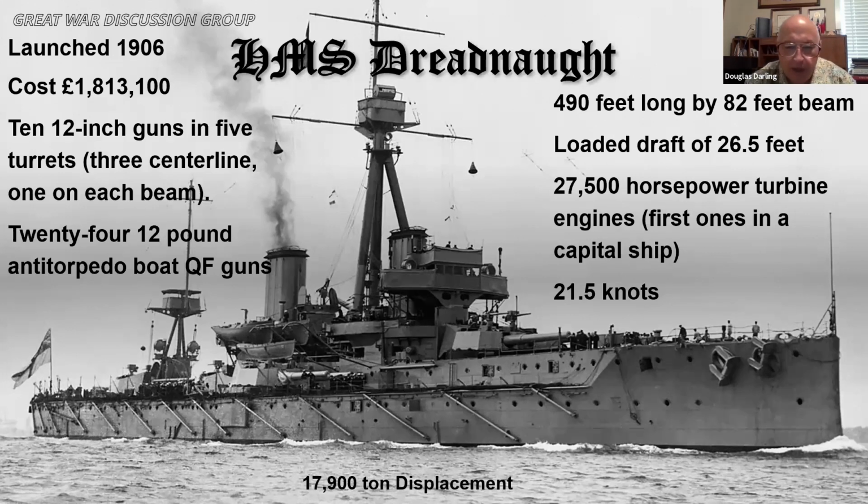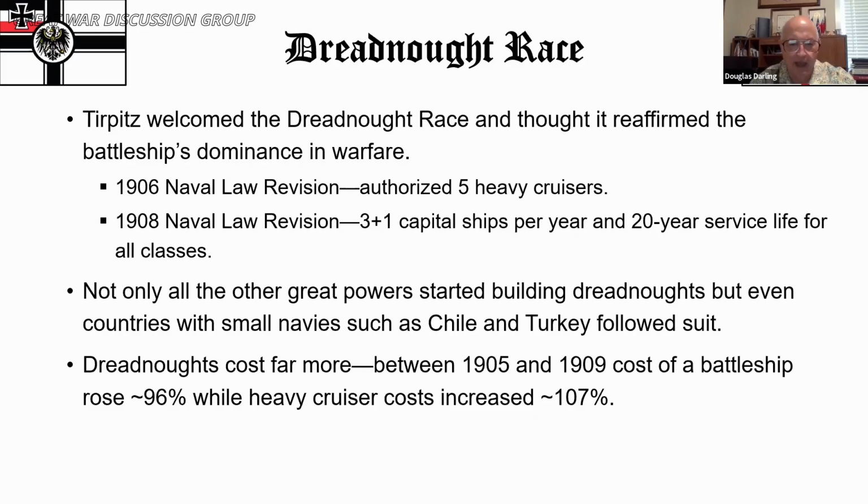And here we got small guns on top were anti-torpedo boat guns, basically quick firing guns. No protection for the crews, as you can see there. And then those slanted things across the way were torpedo nets. Not much use to a ship sailing, but when it's anchored, it's okay.